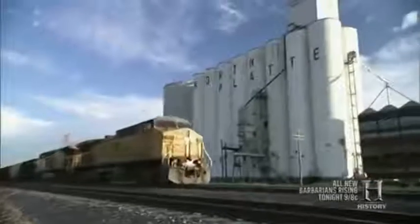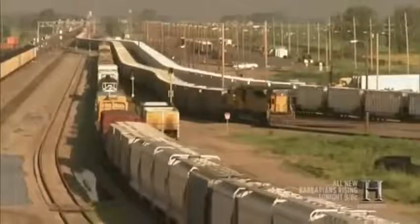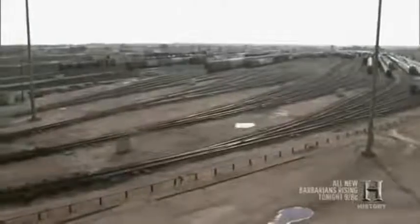Welcome to North Platte, Nebraska, home of the largest rail yard in the world. Union Pacific's Bailey Yard. The yard is approximately 3,500 acres. It's 8 miles long, about 2 miles wide. No other rail facility like it in the world.